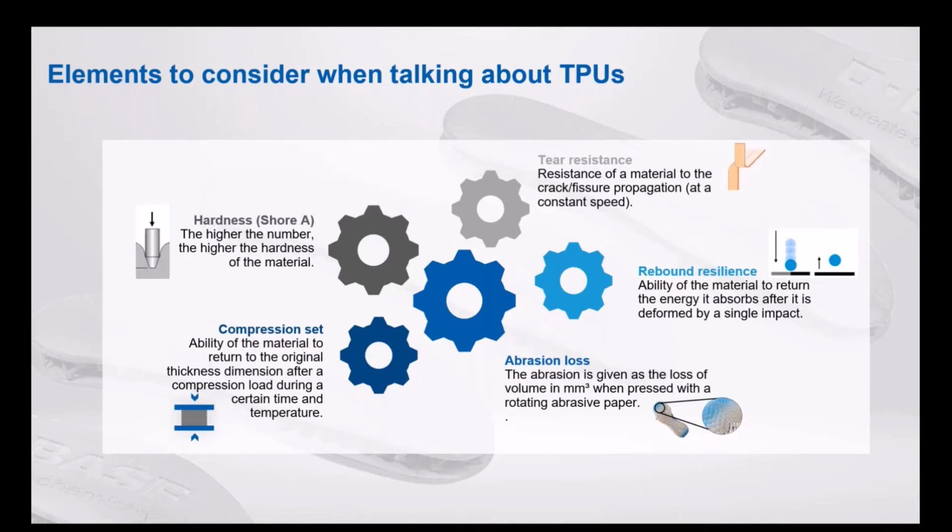That's the ability of the material to return to the original thickness dimensions after a compression load during a certain time and temperature. The abrasion loss is given as the loss of volume in square millimeters when pressed with a rotating abrasive paper. And the tear resistance is the resistance of a material to the crack fissure propagation at a constant speed.